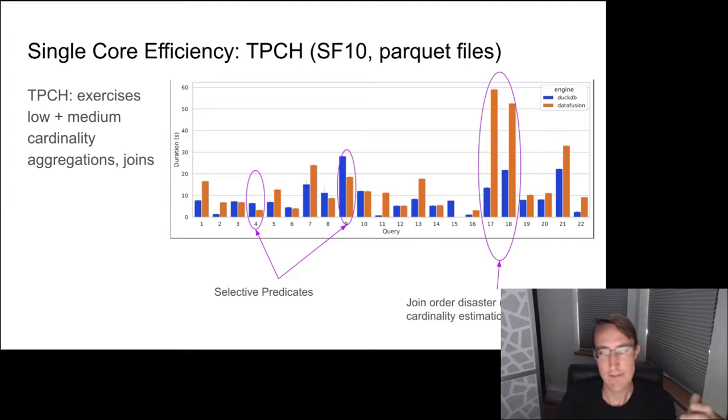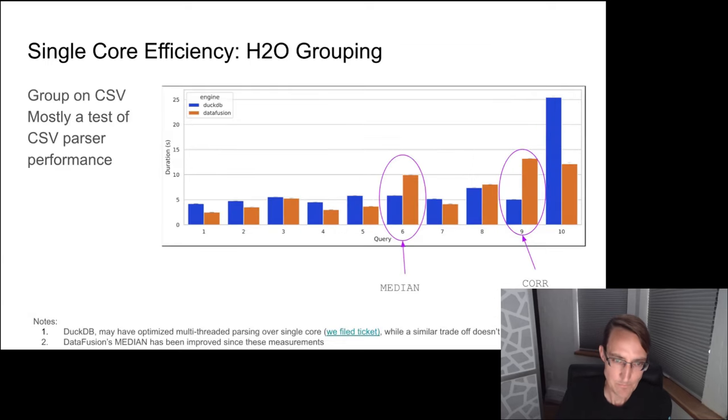Which we subsequently fixed after the paper, and that's where the just-enough logic to avoid the join order disasters comes from. But basically, it's the same, is my conclusion. We also ran this H2O grouping thing.